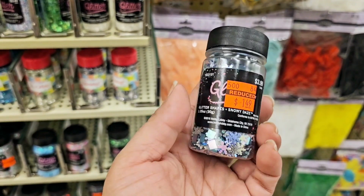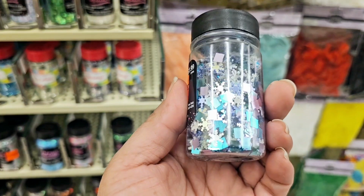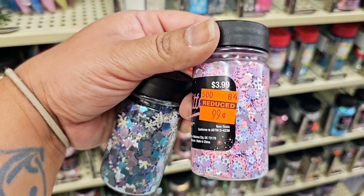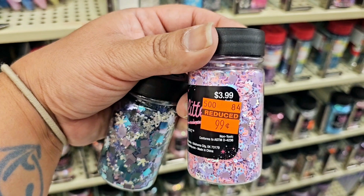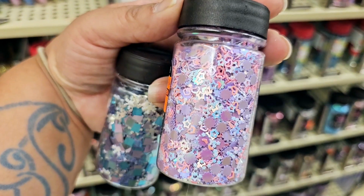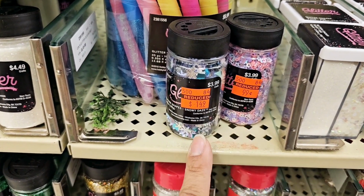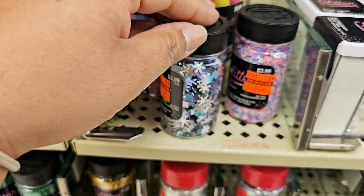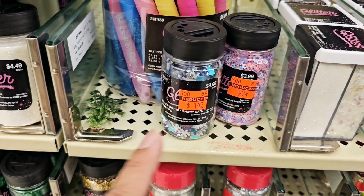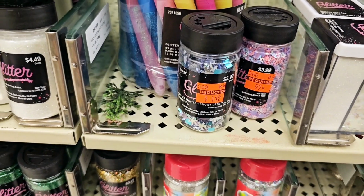How cute is this one? It totally gives me Frozen vibes. It's on clearance for $1.50. This is one of the more expensive ones, but I think I might take that one. Here's a close-up on the one that I said would be good for Valentine's Day, 99 cents. Now I just noticed they're both $3.99, but why is one 50 cents more than the other? That's pretty interesting. I don't know why, so I'm gonna take this up to the front and see if they will fix their price on that.